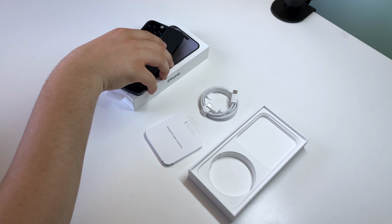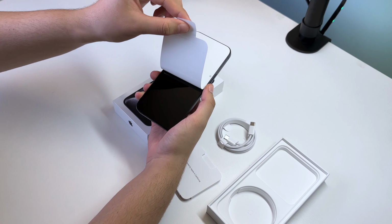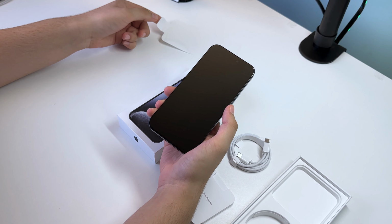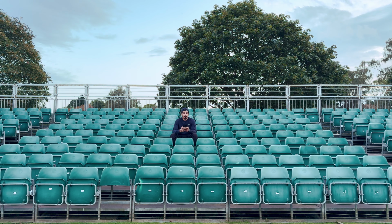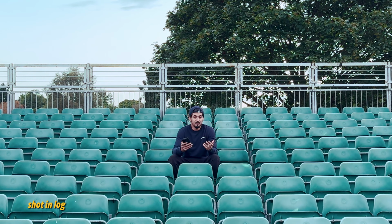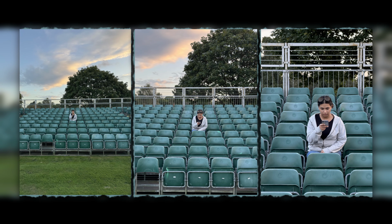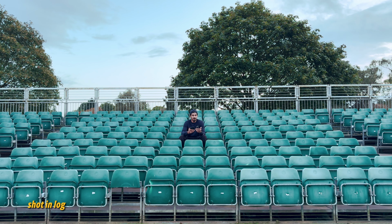So what we know about this iPhone is that it comes in an aerospace grade titanium design, which not only makes it really strong, it also makes it a lot lighter, about 50 grams lighter than the iPhone 14 Pro Max. So the iPhone 15 Plus comes with a 3x telephoto lens, where the Pro Max comes with a 5x telephoto lens. What this means for photographers is that you have an extra lens built into your phone, so you don't have to carry all these different lenses around with you for portrait photography or videography, whatever it is that you're trying to create or capture.